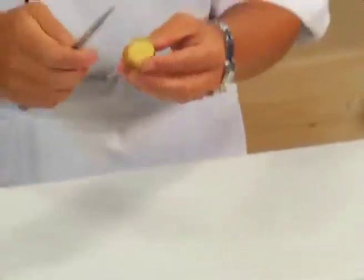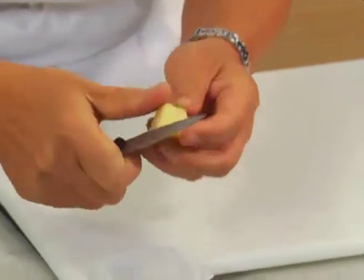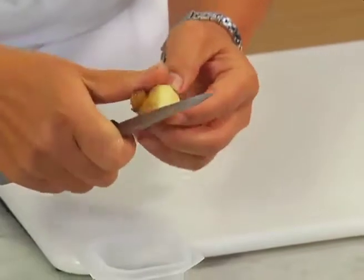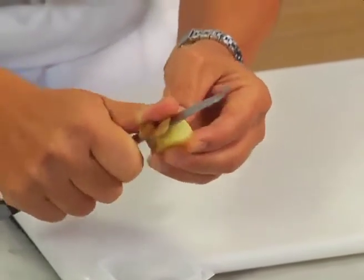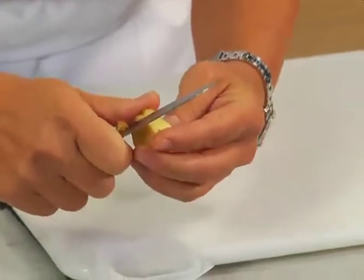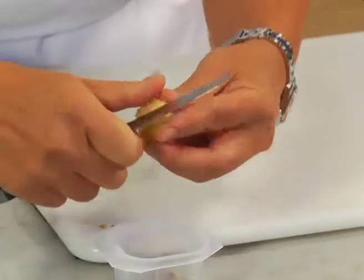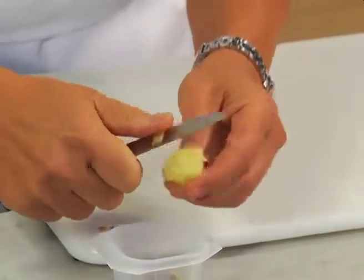Instead of ground ginger, I'm using fresh ginger. I like to try to use fresh ginger as much as possible. Peel the skin off and use the flesh. However, don't throw out the peel. The peel actually has a lot of intense flavor, and you can use it for making ginger teas. You can certainly use it in broths and stocks. You never want to waste the skin.